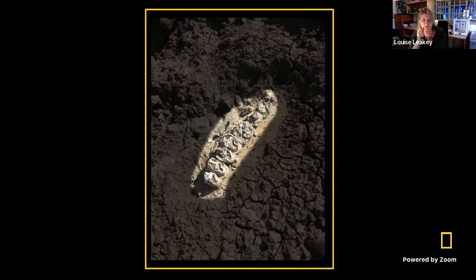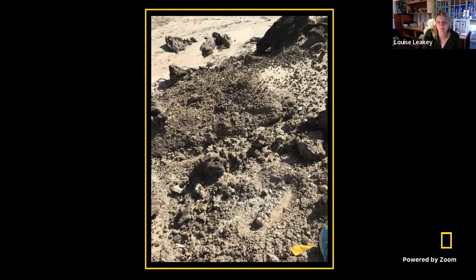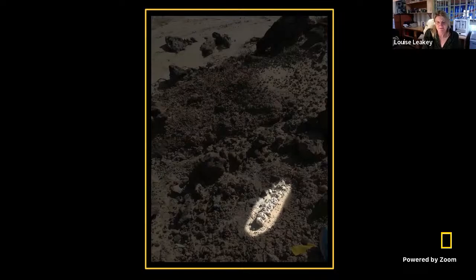There's some molars of a hippo, and from the front to the back there's about 4 different teeth that are visible. So this is a hippo mandible. And as you zoom out even further, you can see it's a lot harder to spot it on the landscape. So that's the first one.